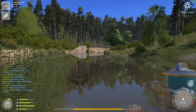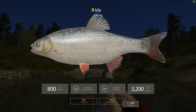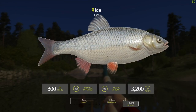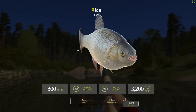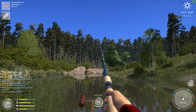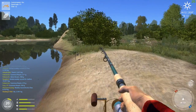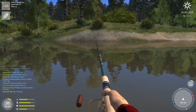What the heck have I got here? Wow. Now that is a nice hide. That's a really nice hide. 3,200 XP. 2 kilograms. Got him off of those sweet things. Well, he was definitely worth bringing in, I will say that.